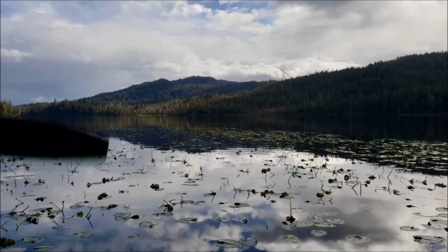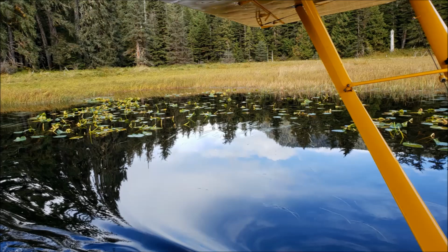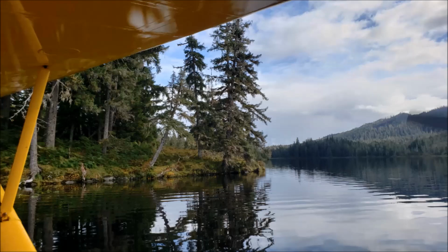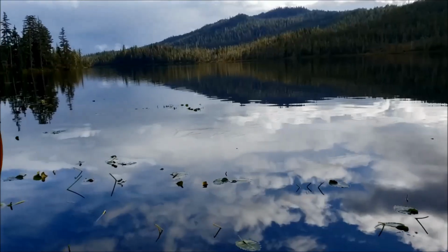We're going to go ahead and taxi around the lake and see if we can find any other patches on the lake here, and see if it makes it worthwhile to come in here or not. We might be able to find another patch of berries someplace if we look.